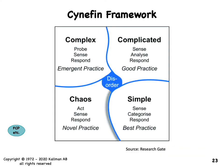The Cynefin, even though it's spelled Cynefin, it's a Scottish word. Dave Snowden came up with this one about 7-8 years after Stacy did his picture. I sort of like this one because it really helps people understand. You've got simple, you're sort of going counterclockwise here. You got simple, complicated, complex, and chaos.